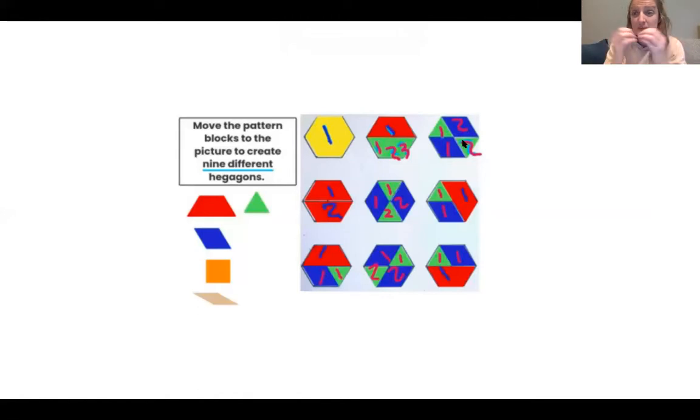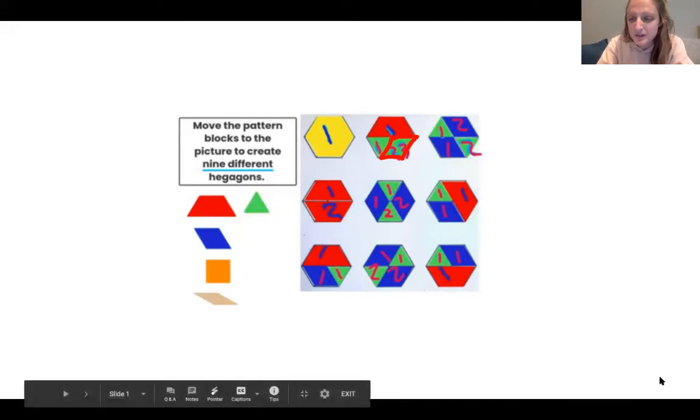We've learned that shapes can come together to make another shape. 3 triangles is the same as 1 trapezoid. A trapezoid and 3 triangles makes a hexagon. 2 trapezoids makes a hexagon, right? You don't see it too well here, but 2 triangles makes what shape? Makes a rhombus, yeah. It's so cool how math works and how shapes work.